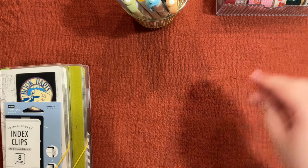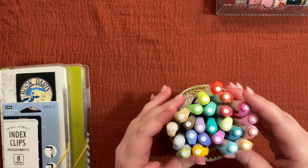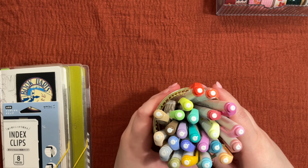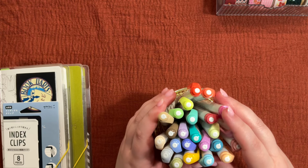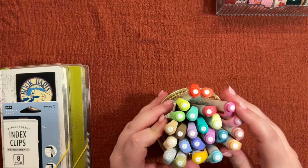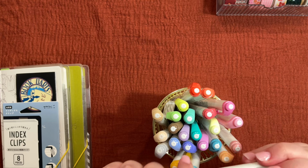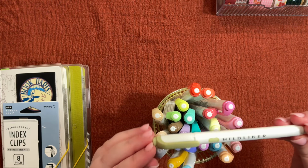Okay, next up are mild liners, and I'm sure if you're watching this, you know what these are, but if you don't, they are a double-ended highlighter. One side is a chisel tip and the other is just like a regular point. It's way thinner, and they come in all different colors. I've collected these over like maybe the last 2 years, and I'm obsessed. They still haven't dried out. This one is definitely my favorite color though, this olive green.